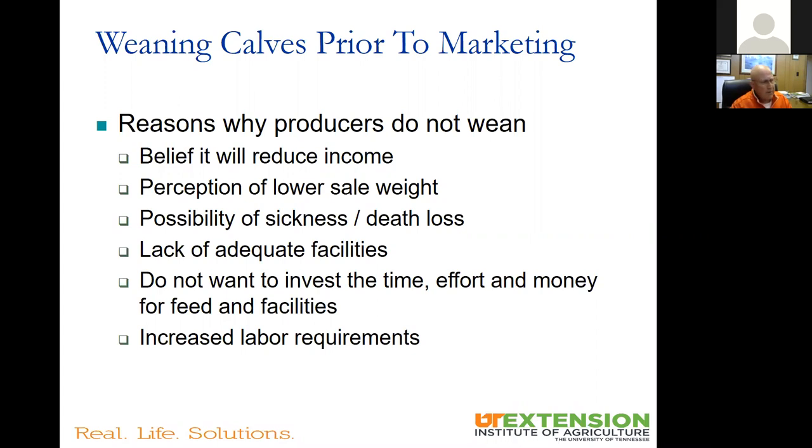Folks probably have heard different ones, but probably the most common one is that those producers believe weaning those calves at home is going to reduce their income. Of course, when you wean a calf, that's pretty stressful, and they have a perception that when they sell the calf after weaning it on their farm for a while, it's going to lose weight, and certainly not gain enough weight to justify the time and the effort that they put into weaning them on the farm.